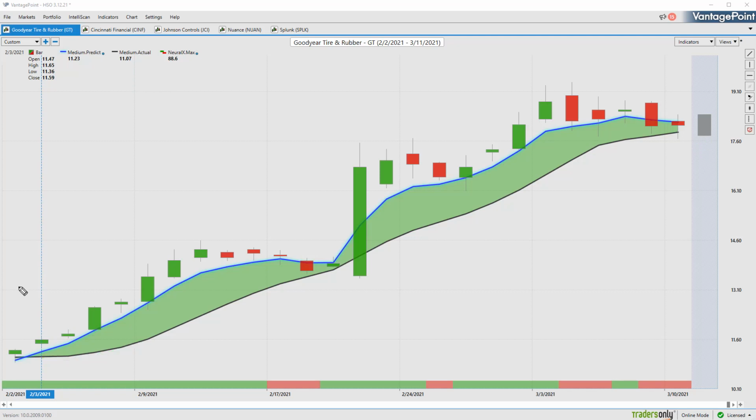So what we're able to do here is compare that black value on the chart to this blue line that you see there. For that number to be calculated and plotted on the chart each and every trading day, Vantagepoint is utilizing its technology of artificial neural networks, a type of artificial intelligence, and it's doing what's called intermarket analysis. That means rather than just looking at where past price has been and plotting along, Vantagepoint is able to look at market relationships that affect the target market in question. So in this case, Goodyear Tire and Rubber.